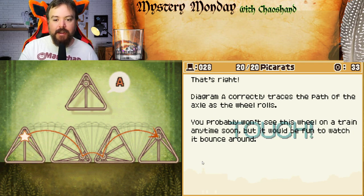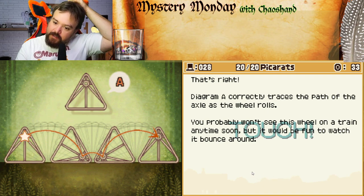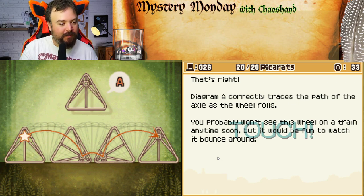That's right. The diagram A correctly traces the path of the axle as the wheel rolls. You probably won't see this wheel on a train anytime soon, but it'd be fun to watch it bounce around.